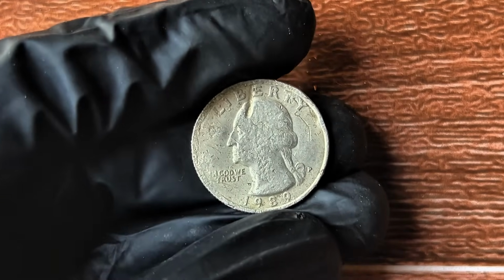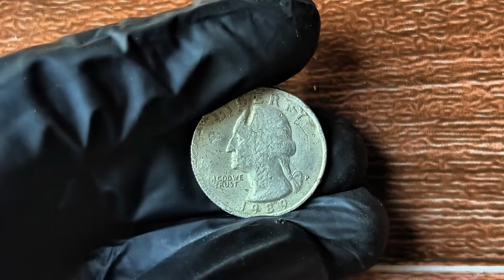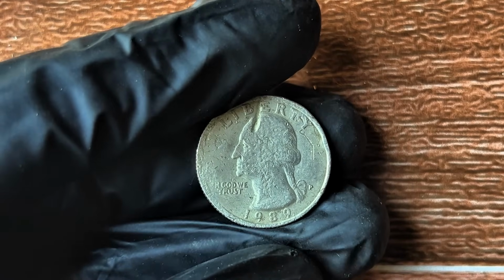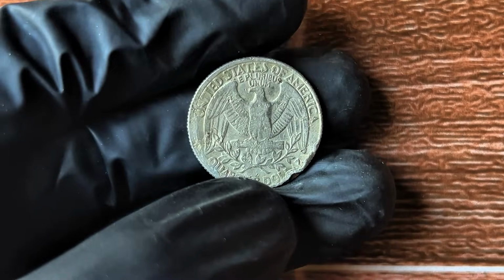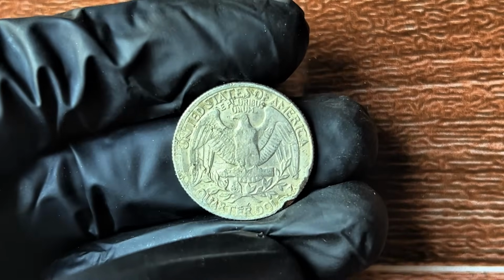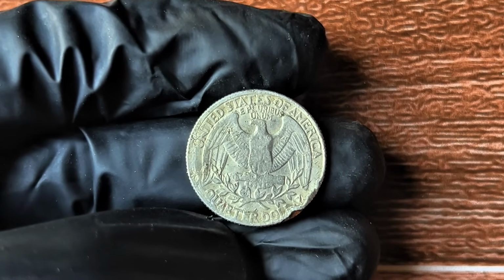You walk into your attic, dust off an old coin jar, and find what looks like just another Washington quarter. But what if I told you that a specific 1989 P Washington quarter could be worth up to $1.7 million? Yes, you heard that right. A single quarter. Thousands of people unknowingly have valuable coins sitting in their homes. Could you be one of them?